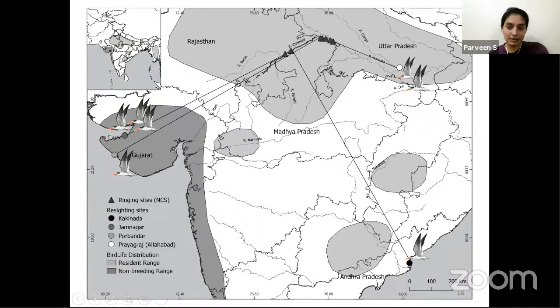Even last year, we got some resightings coming from the River Ganga. And the same birds we later on resighted on the River Chambal. So we believe that they probably go to the west coast and while returning, they use river systems and they enter River Chambal through River Yamuna. So that is just a hypothesis. We haven't concluded anything about it.